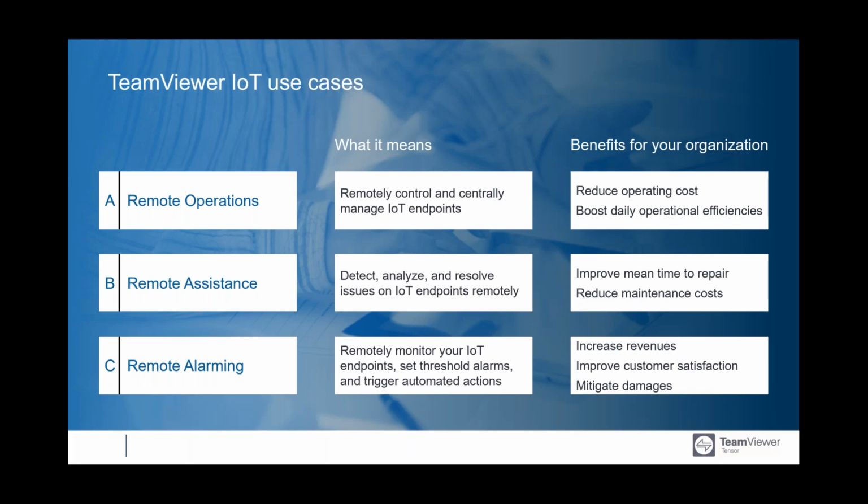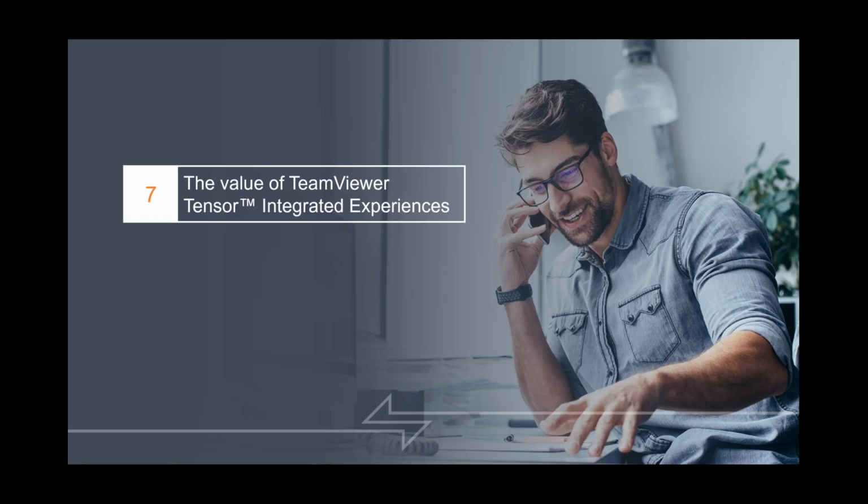Improving the mean time to repair. If you find out that some of your components are not working or something is wrong, thereby reducing your maintenance cost. And finally, of course, increasing revenues, increasing your customer satisfaction, keeping your damages as small as possible with any problems that may occur. So that would be an example of your IoT use cases.